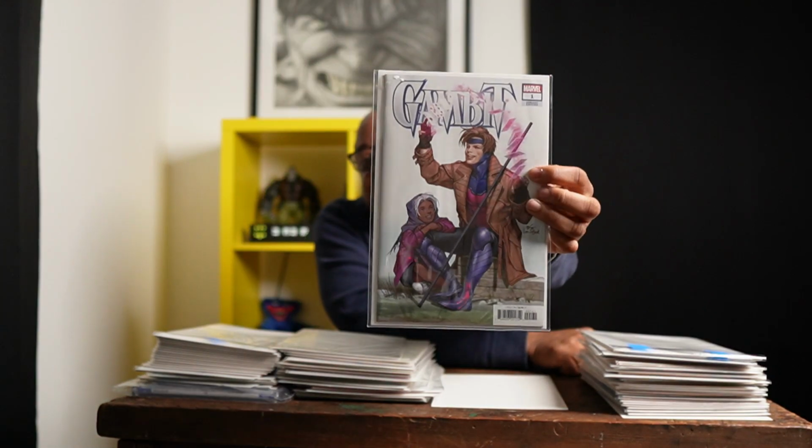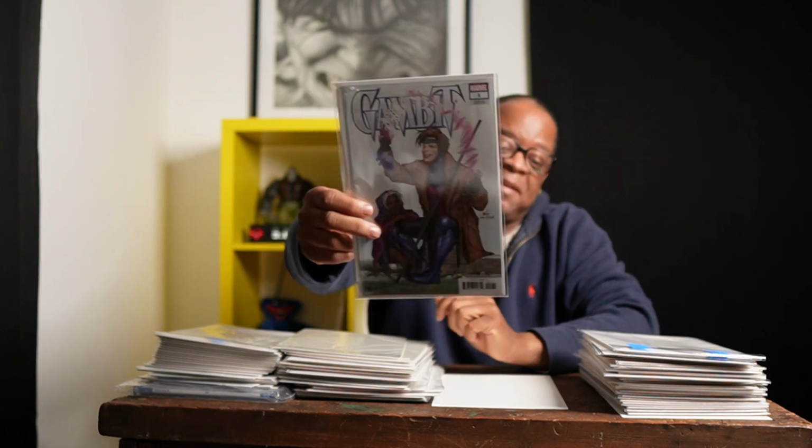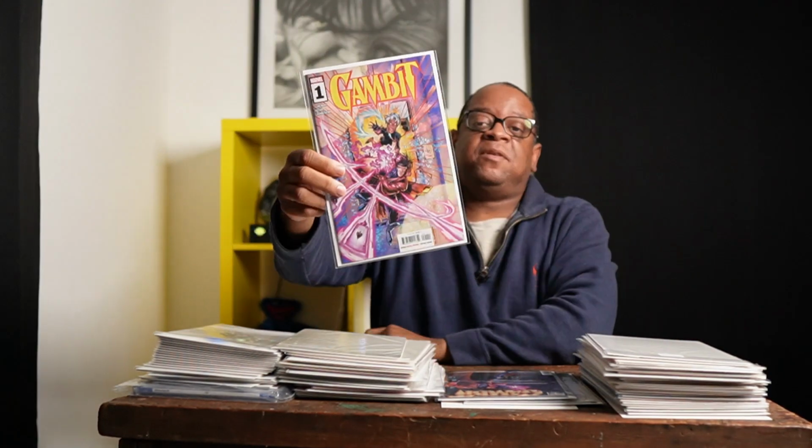We have Gambit number 1. This is one of his variants here, the character we're probably going to see in the future. Gambit number 1. And I have another Gambit number 1 here, and a third Gambit number 1.